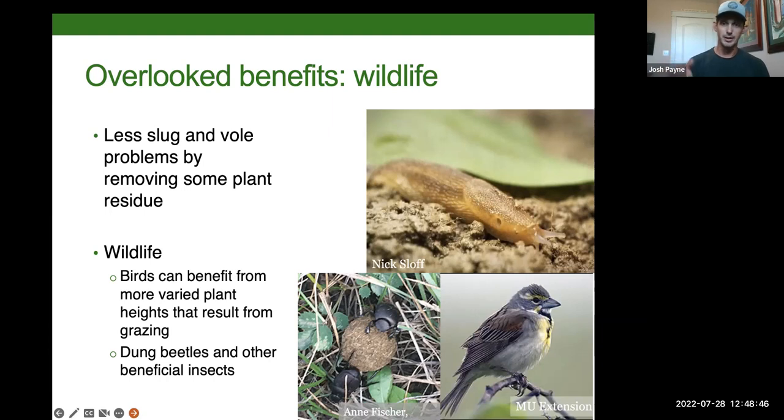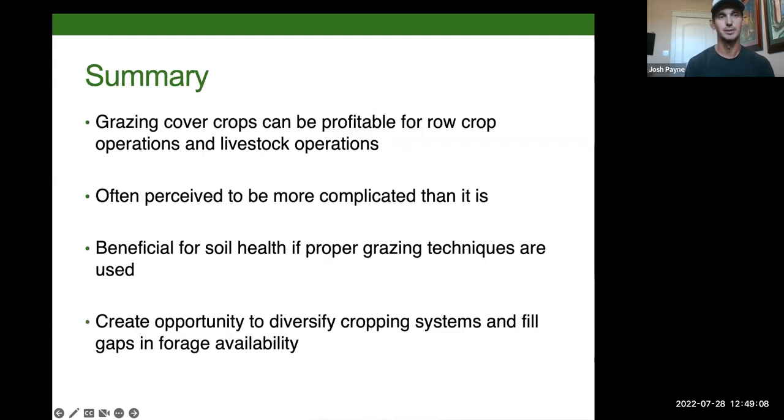Another thing, there's a wildlife component. You have tall cereal rye, you have really nice habitat for quail and birds, you have fewer slug issues and fewer vole problems by going in and grazing that before you plant. And then just the increased presence of plant life is always going to bring about an increased presence of insect life, which is good.